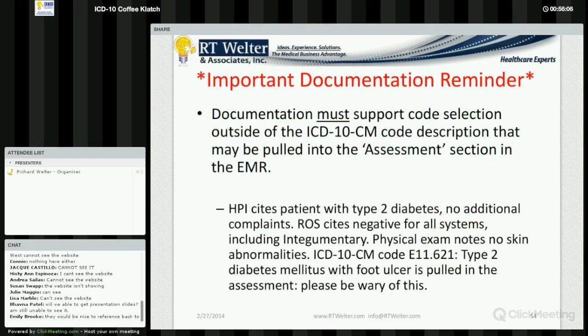So another thing I just wanted to note one last time, it's important that the documentation in its entirety supports the code selection outside of the code description that's been pulled into the assessment portion of the note. The example I gave was the patient for which that particular ICD-10 code was pulled in for diabetes with a foot ulcer, for which we have no notation of foot ulcer anywhere else in the note. Just because that diagnosis description is pulled in does not mean it's appropriately supported, which is another danger we run sometimes with EMR code selections.